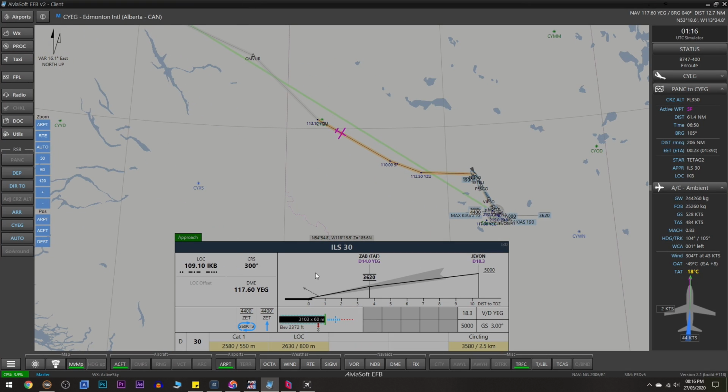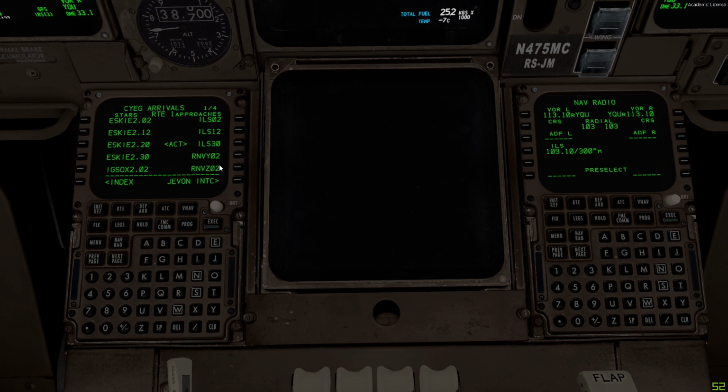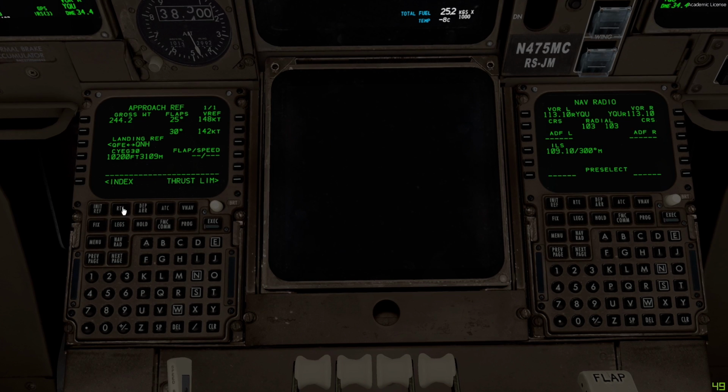And again, here on EFB, we've got the approach information there, showing the exact approach. We've got about 23 minutes left before we're due to land, and as you can see there, ILS 30 is selected. Not looking forward to the winds over there. It's going to be very, very windy.